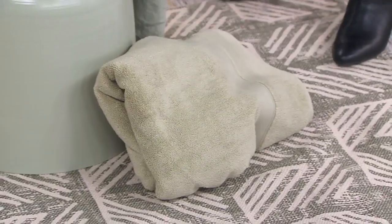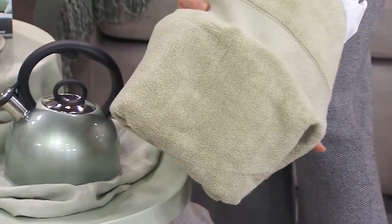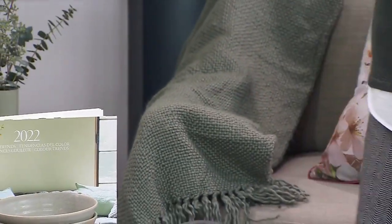And then we've got a little brighter, fresher color. We've got Fernwood Green, which is a little bit more of a yellow green, so that kind of balances things out. And then High Park, which is one of my favorites. It's a little bit darker. I'm kind of wearing it, but it's sophisticated and kind of silvery. Yes. Okay, so we're seeing these colors everywhere. I love that you've done the green color family.